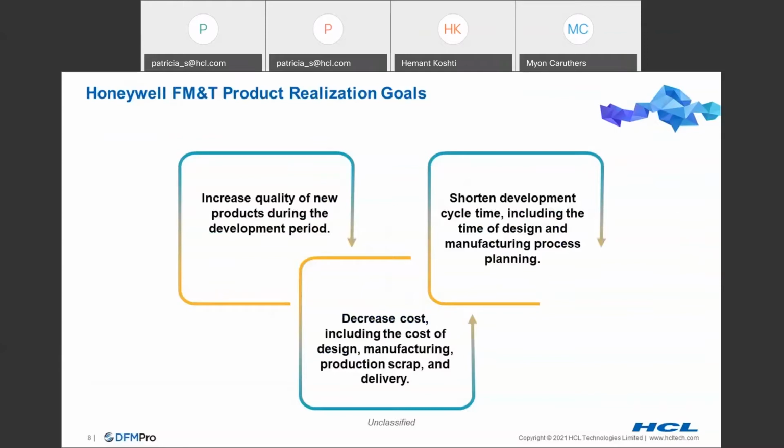And so as we think about our product realization goals at Honeywell in executing and delivering on our mission, these are the goals that our efforts are driving to realize. Firstly, to increase the quality of new products during the development period. Secondly, we want to shorten the development cycle time, including the time of design and manufacturing process planning. And thirdly, we want to decrease the cost, including the cost of design, manufacturing, production, scrap, and delivery. And as I move a little further in my presentation, I'll address the scrap goals in a little bit more detail.